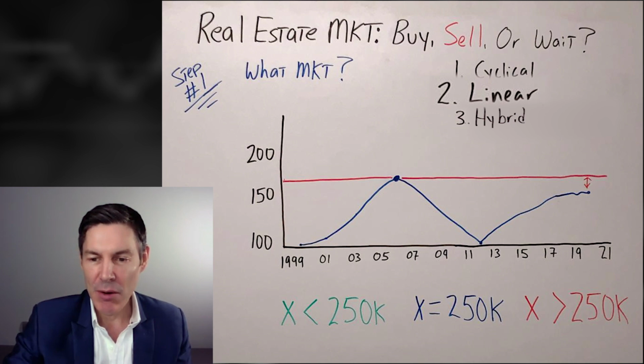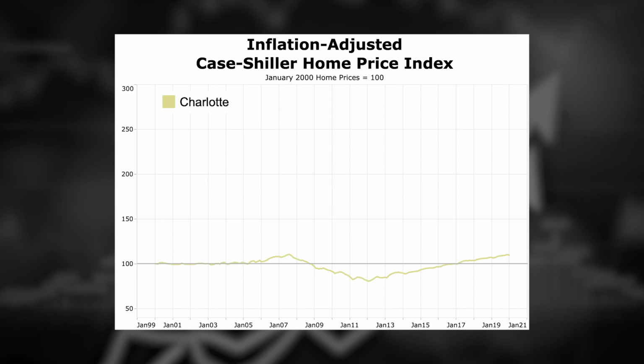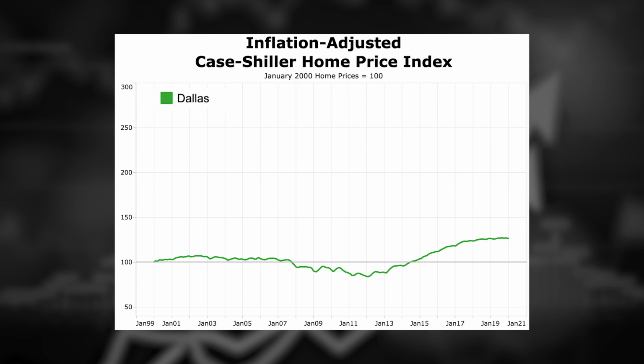Moving on to the linear markets, we'll start with Charlotte, a perfect example of what I'm talking about. It looks like the prices barely even move compared to the cyclical markets, going up to around 108 and then down to maybe 80 or so, and right back to its historic norm in January of 2017, and we've just gone up a little since then. Moving on to Dallas. This is a market that stays pretty much the same.